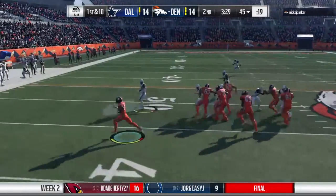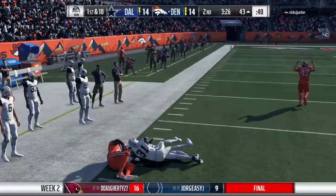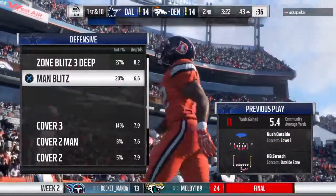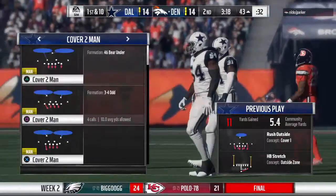Getting the call is Anderson running left. And he's got some space here. And taking it across midfield and inside the 45. That one going for a gain of 11 and a Bronco first down.